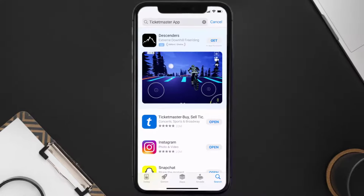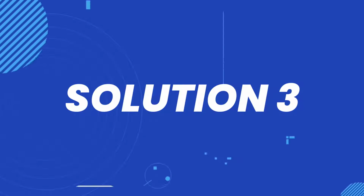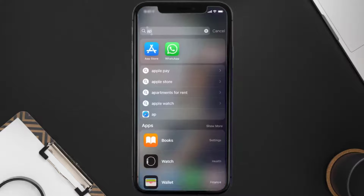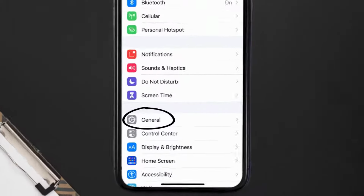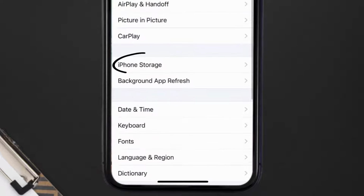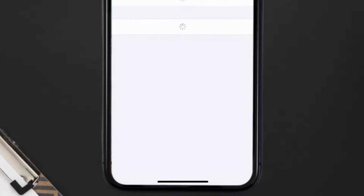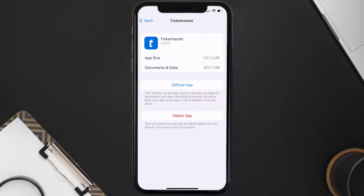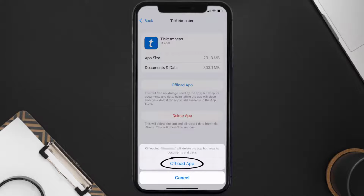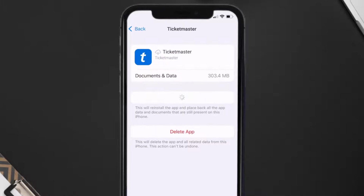This should fix the Ticketmaster mobile app loading issue, but if it doesn't, then you need to clear app cache. Go to your device settings and then scroll all the way down to General and tap on it. Then tap on iPhone storage. From here, search for the Ticketmaster mobile app and then tap on it. Once you're on this screen, you need to tap on Offload app. Tap again to confirm. It'll take a bit for processing, and then a Reinstall button will show up. Simply tap on it to reinstall the app.